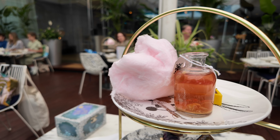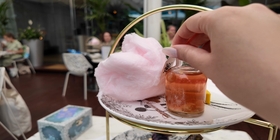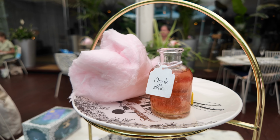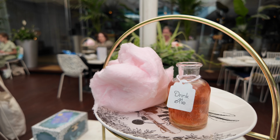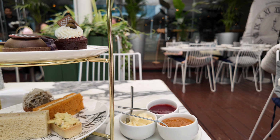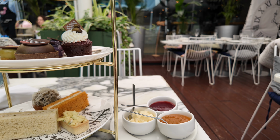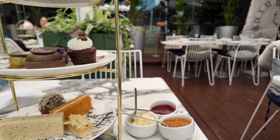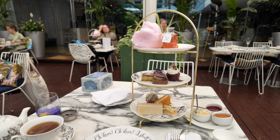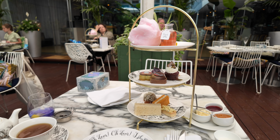And then we've got this peach bubble tea, which I think says drink me on the side. Yes, it does. How cute is that? I love the theming. And then you've got some candy floss here as well. Down here, we've got our jams and our clotted cream. I think it's an apricot jam, strawberry jam, and clotted cream. As I mentioned, scones are in there, nice and warm. So overall, this is looking really, really good, and I'm excited to get fully stuck into it.